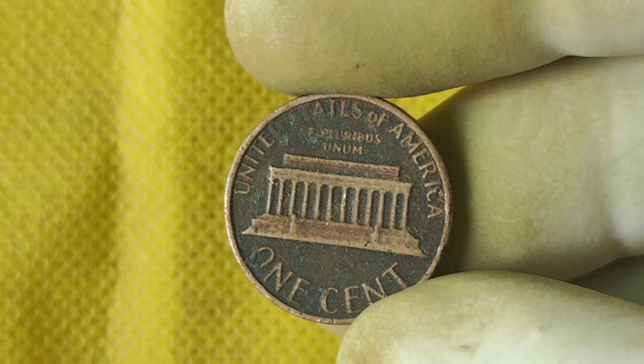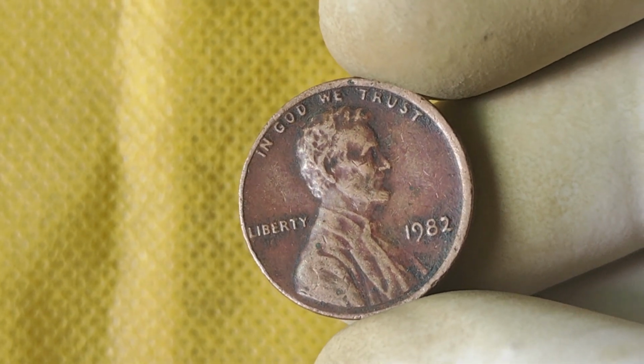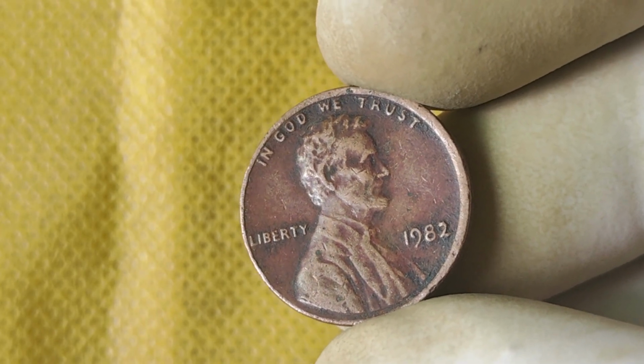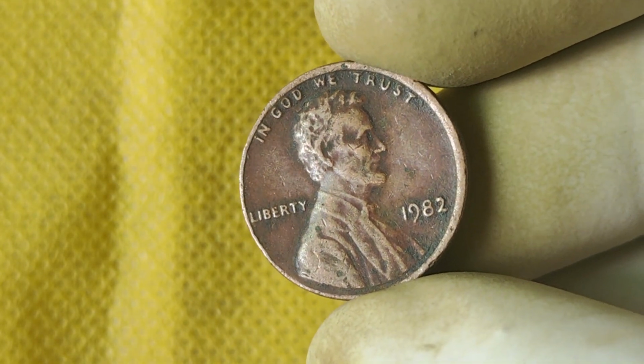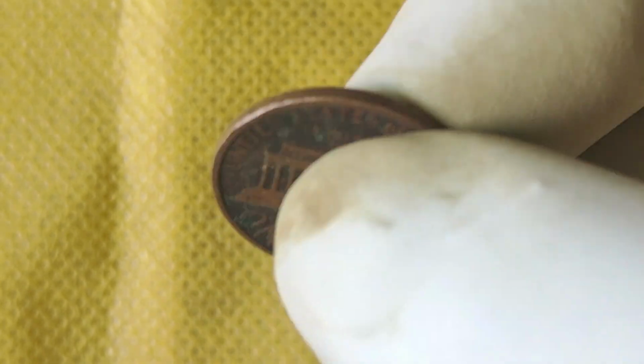Make sure to get multiple appraisals if you want to ensure you're getting the best price. Auction houses and dealers may specialize in rare coins and could potentially help you fetch a higher price for your 1982 no-mint mark penny.